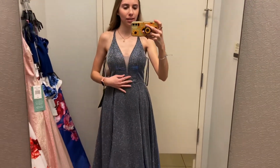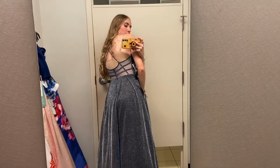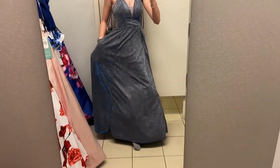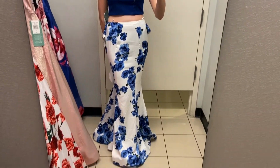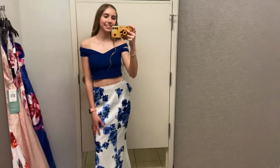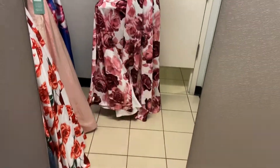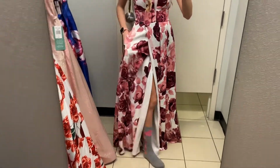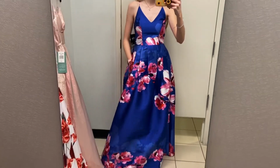I like this one. It's got the halter top, so it's a little bit different at the top, and it's got pockets. And the back's kind of different too. This one's pretty, it's shiny. Dresses stand out more. It's got pockets on this one. Yay, pockets. The blue one had pockets? No, this flowered one I'm trying on. And the back's really cute with the lace. Let's see it. This one's pretty. It's got pockets. Got a crisscross back.